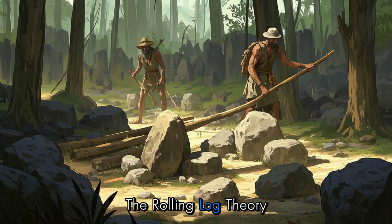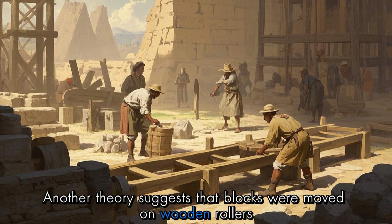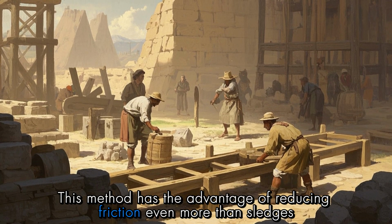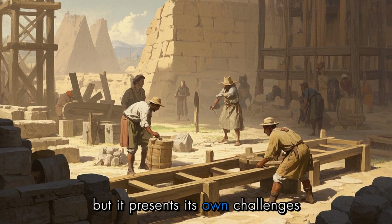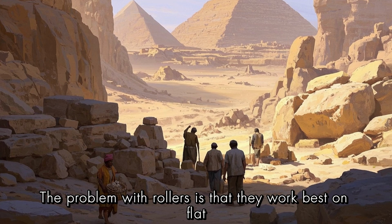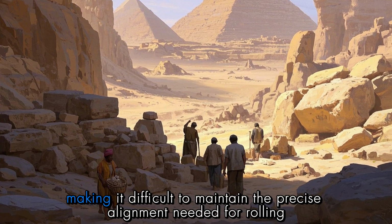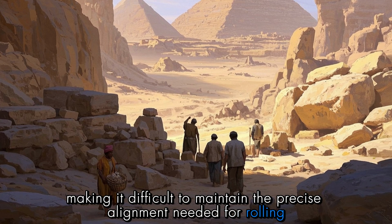The rolling log. Another theory suggests that blocks were moved on wooden rollers, similar to how ships were launched. This method has the advantage of reducing friction even more than sledges, but it presents its own challenges. The problem with rollers is that they work best on flat, smooth surfaces. The terrain around Giza is rocky and uneven, making it difficult to maintain the precise alignment needed for rolling.